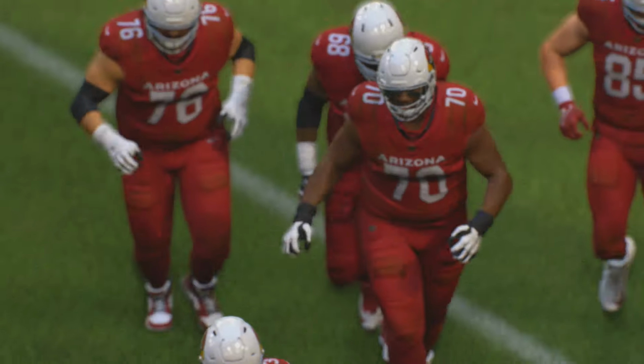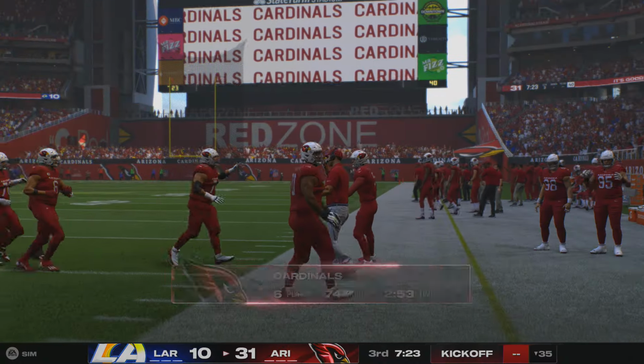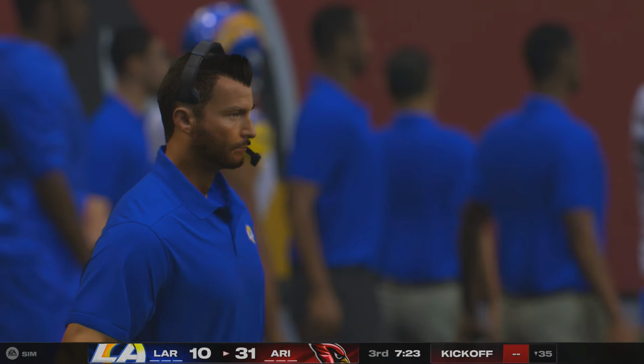Extra point good by Prater. And the lead now to 3 touchdowns at 21. So the drive there took 6 plays, and it was a touchdown run by James Connor that was the exclamation mark.